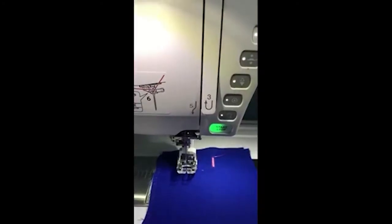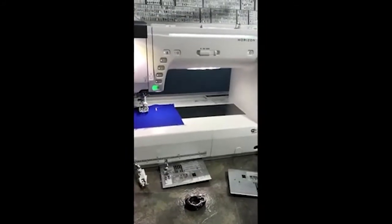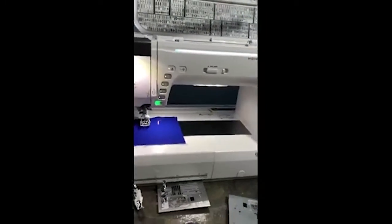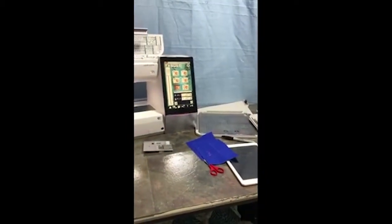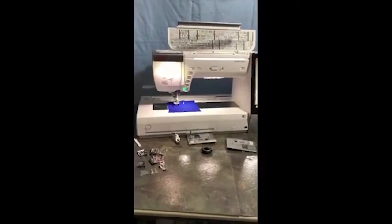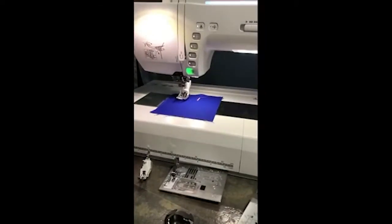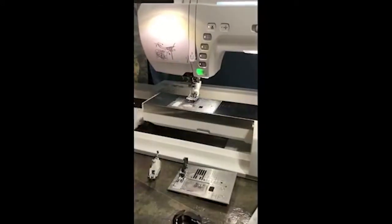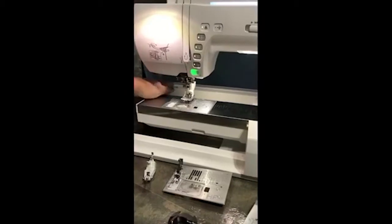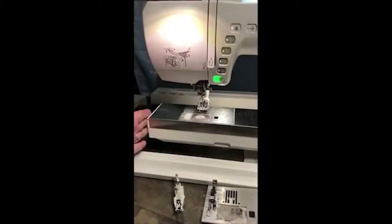Now, it is a sewing and embroidery machine, and my embroidery arm is in the back of the machine. I love that I can have all of my space to the left and to the right of my machine for all of my sewing stuff. One other function that's really very helpful: in my embroidery mode, I can remove my accessory tray and utilize that free arm on the machine, because my embroidery arm is in the back of the machine and not on the left side or the right side of the machine.